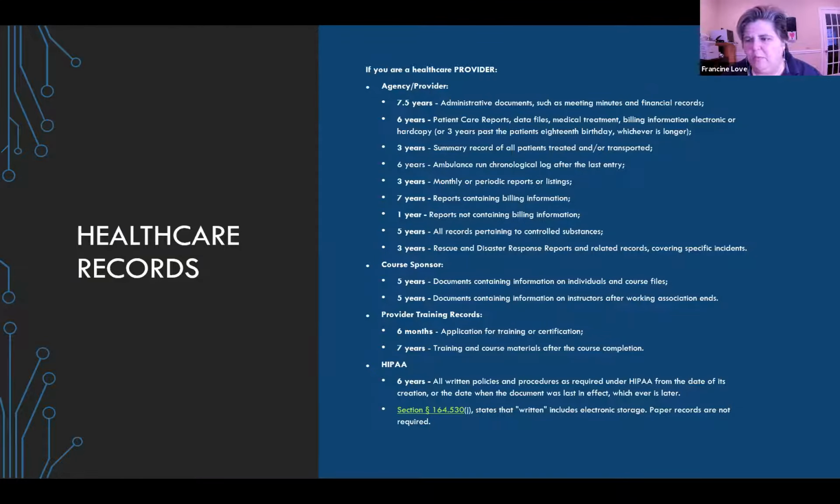So to the extent that you're playing in the healthcare industry or you're advising people, you should be aware that they have a very lengthy time that they have to maintain these. And again, much of it goes to litigation purposes, in case someone makes a claim, but also for the financial records. Did you properly pay under claims that were submitted?